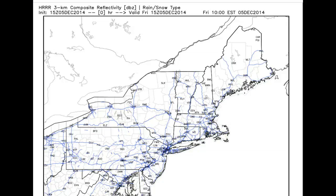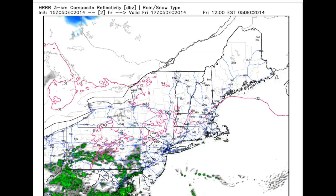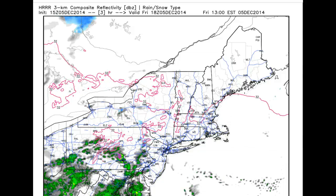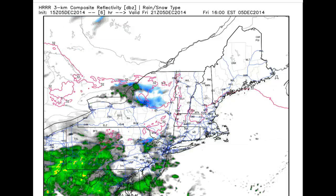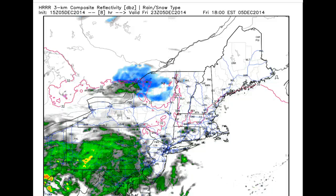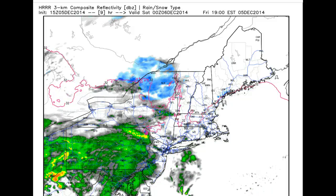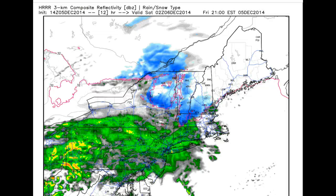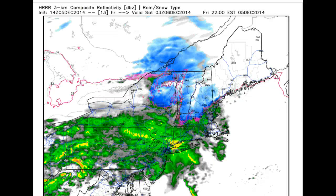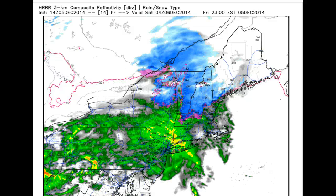Now, using the high resolution modeling, the rapid refresh brings our precipitation in a little bit later, roughly about 8, 9, 10 o'clock around Bennington County. You can see the blue there starts out as snow, and it looks like it gets into the northern part of Vermont roughly about 7 or 8 o'clock, and then in Bennington County is where it really starts to snow. And then this does pick up and overspread all the state from basically west-southwest to east-northeast.